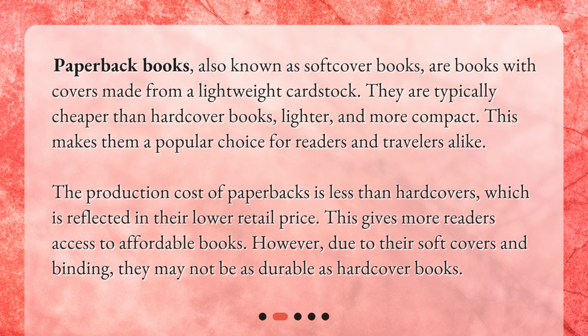The production cost of paperbacks is less than hardcovers, which is reflected in their lower retail price. This gives more readers access to affordable books. However, due to their soft covers and binding, they may not be as durable as hardcover books.